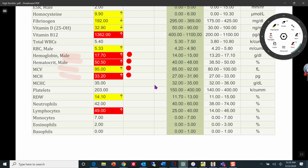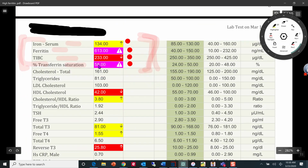Now, there are some simple things you can do if you actually have too much iron. One, you can donate blood. Go to the Red Cross and say, hey, I want to donate blood. You can stop eating foods that have iron, and then if it comes down to it, you can get a prescription to actually get blood draws every 2 to 3 weeks. But this level, just to give you a reference, this ferritin should be between 40 and 80. He's at 613. His organs are literally rusting from the inside out, and no one's actually caught this and looked at this.